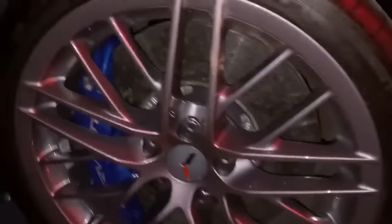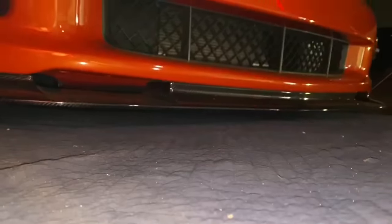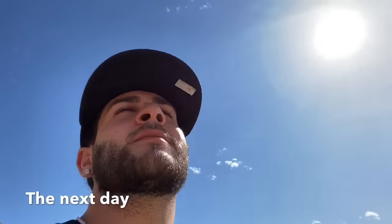The sun is about to go blind, man. Them grey comp wheels. Look how close that is. If he scrapes it, I'm gonna hit him. He better not scrape it. I'm gonna hit him. It's gonna be a highlight. I'm sitting there. Oh yeah. Let's go. I'm just soaking up the moment right now in this beautiful weather.